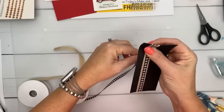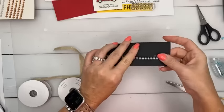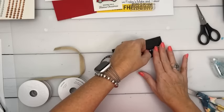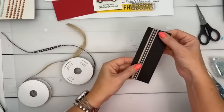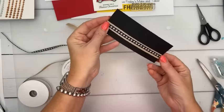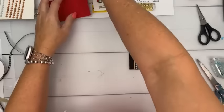Get it centered and then just stick it, if your finger's not stuck in it. My finger was stuck in it. And then stick it right there. Okay, let's make sure it's all centered. Looks pretty good.